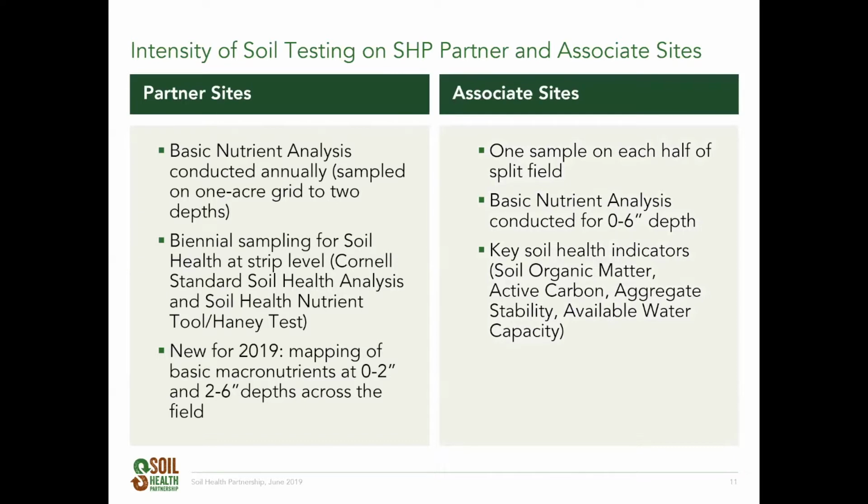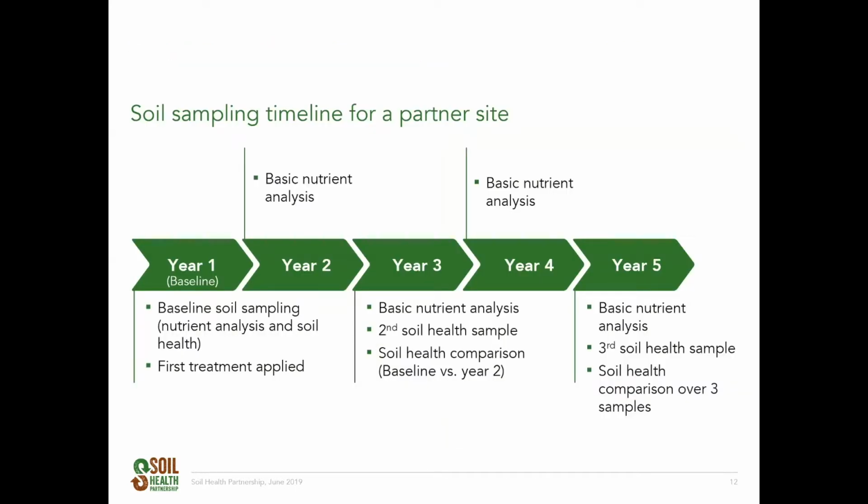At the associate sites, you'll see we will do 1 soil sample on the split field. So like Maria was talking about, where we look at those 2 different management options. So we're not doing in-depth soils analysis, but we're really getting at the heart of looking at how those management practices affect yields and productivity, but we also do take into account the soil information. And those are usually taken from the 0 to 6 inch depths. And we still collect key soil health indicators such as soil organic matter, active carbon, aggregate stability, and available water holding capacity. So it's important to note that we are a long-term research project.